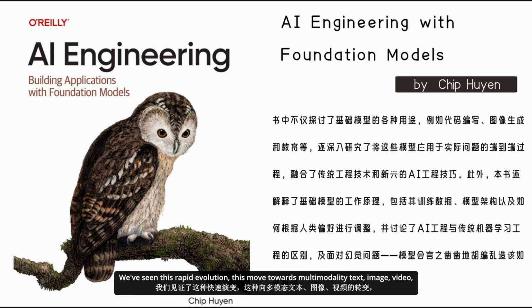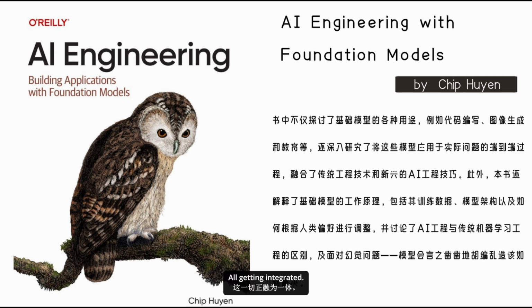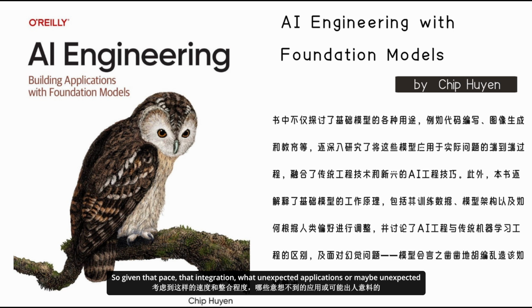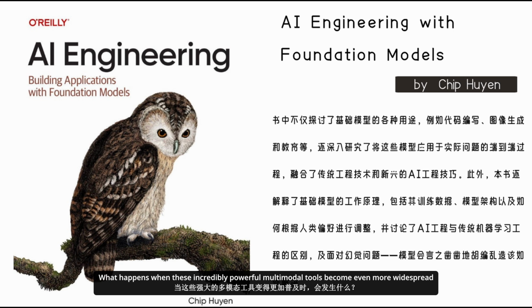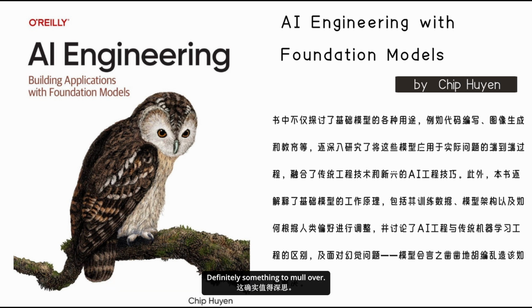Which really leads us to a final thought to leave you with. We've seen this rapid evolution, this move towards multimodality: text, image, video, audio. All getting integrated. So given that pace, that integration, what unexpected applications or maybe unexpected challenges do you see coming just over the horizon as AI engineering keeps charging ahead? That's the big question, isn't it? What happens when these incredibly powerful multimodal tools become even more widespread and capable? Definitely something to mull over. Food for thought indeed.